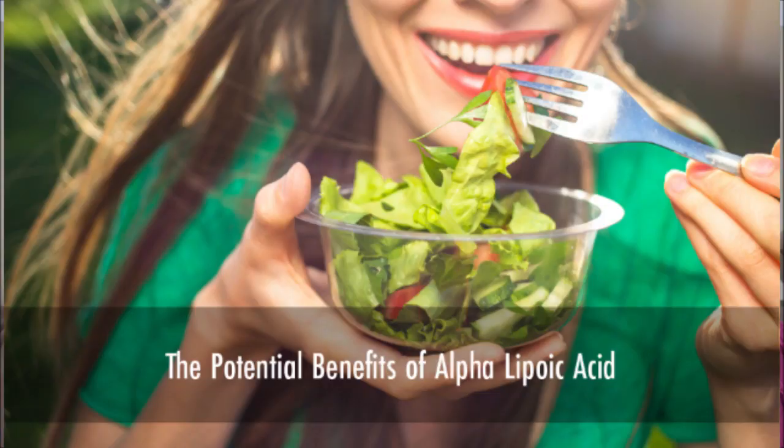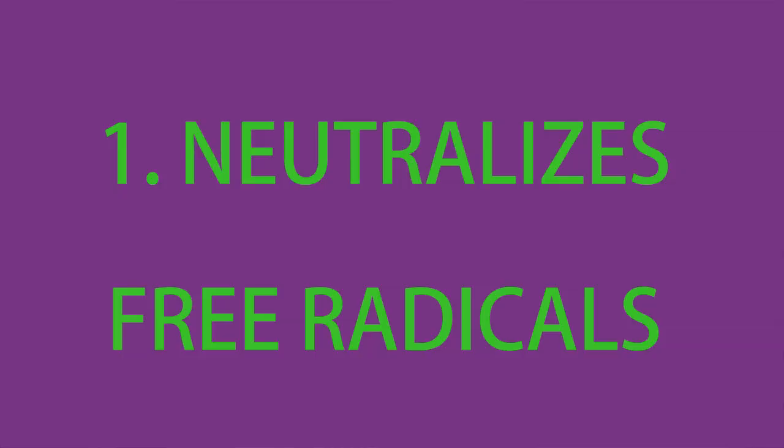So what are some of the benefits of getting more alpha lipoic acid into your system, and perhaps even supplementing with it? Well, the first thing is that it neutralizes free radicals, which means that it is a super antioxidant, and it can prevent or even treat some forms of cancer.